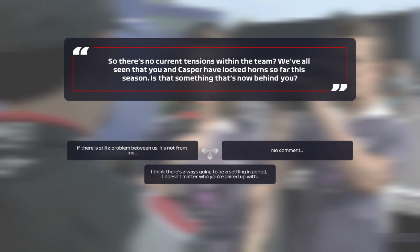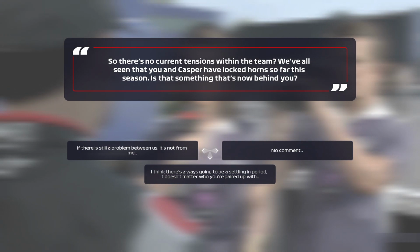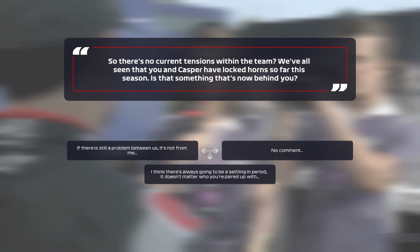So there's no current tensions within the team? We've all seen that you and Casper have locked horns so far this season. Is that something that's now behind you?